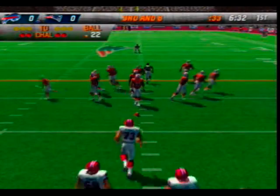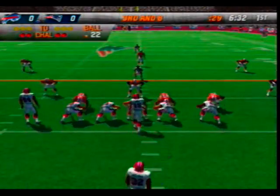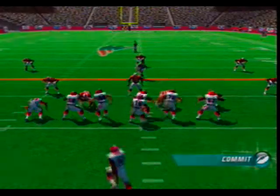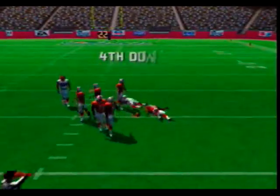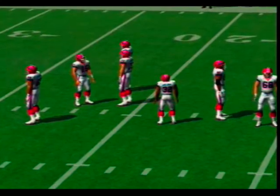Third and 8. Ball on the 22-yard line. The Patriots line up in the quarter defense. Fires this one deep. Almost intercepted. The defense dug in their cleats and held their ground on that series of downs.